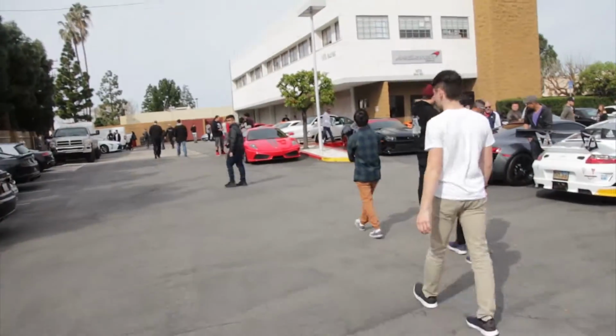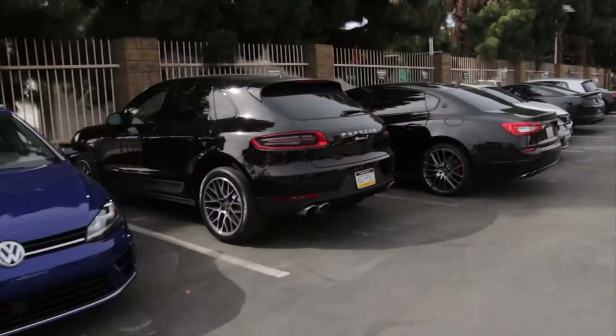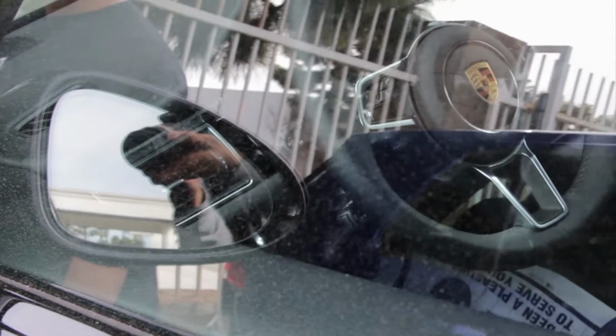Car seat. You know what car I'd love to own? What? A Macan S. For most people that don't know, the ignition key is on the left side of the car.